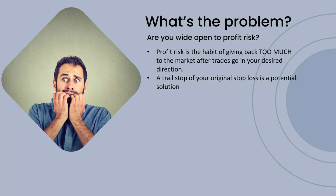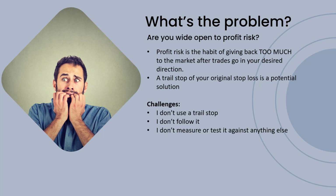But really, in terms of practical hands-on guidance, real deal examples of what works and what doesn't, there's very little out there which compares alternatives and gives you a number of different strategies. However, let's start by looking at the challenges. First challenge could be that you don't use a trail stop at all. You have a stop loss and take profit potentially, and that's it.